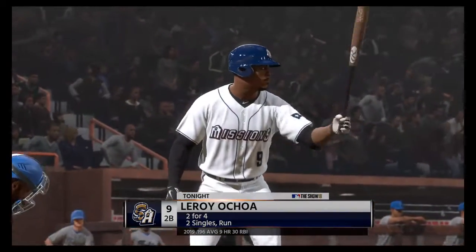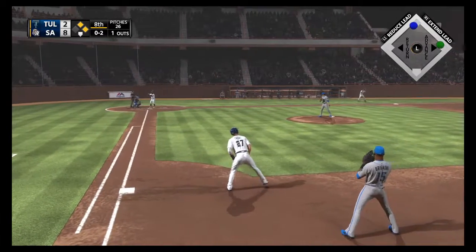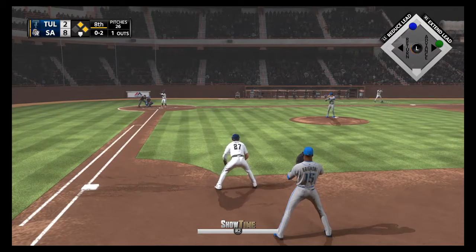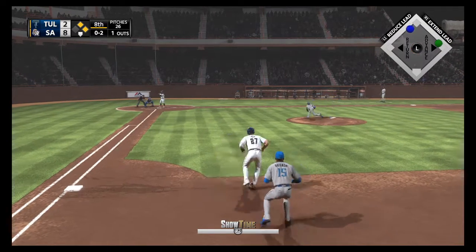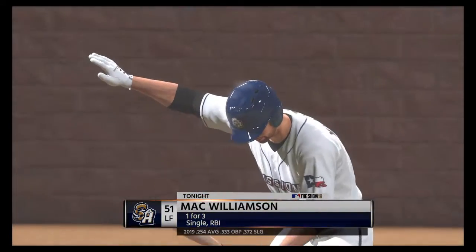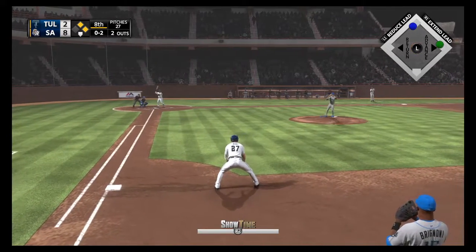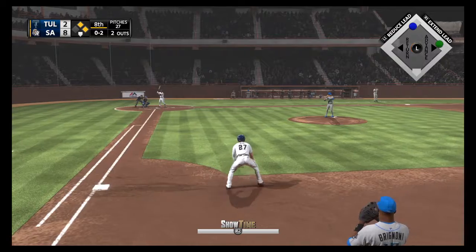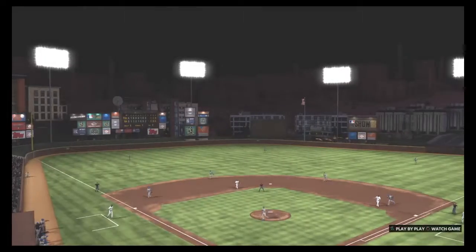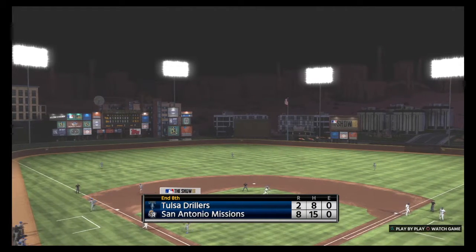Ready for another shot now, Leroy Ochoa. He got called out on strikes his last time through. Here it comes, 0-2. Oh, and they pulled a string on a good changeup there as he swings and misses, and he's set down on strikes for the second time tonight. Left fielder, Max Williamson. Here's the 0-2. And a big strikeout there as they'll leave a couple of runners on base, and after a good start to the inning, they can't capitalize any further.